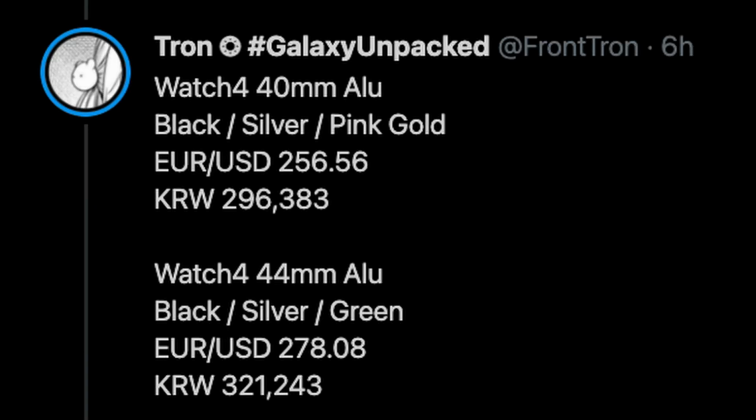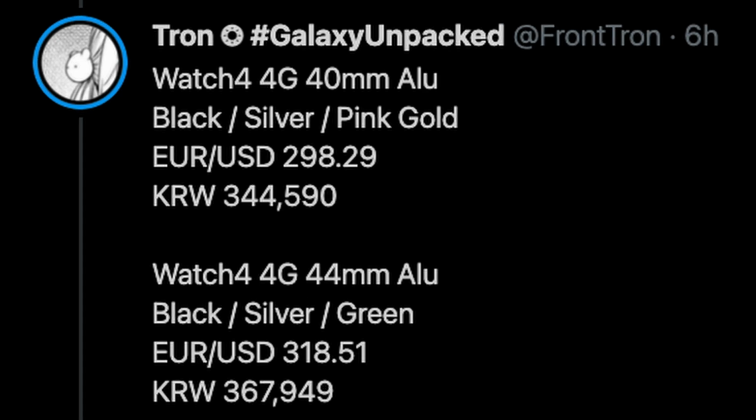The Watch 4 40mm will come in at $256, or probably $250 when you get down to it. The Watch 4 44mm will come in at $278. Next, the Watch 4 4G 40mm will come in for about $300, and then the Watch 4 4G 44mm will come in at about $318.